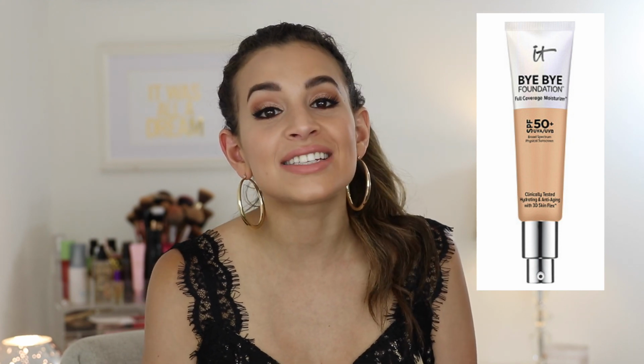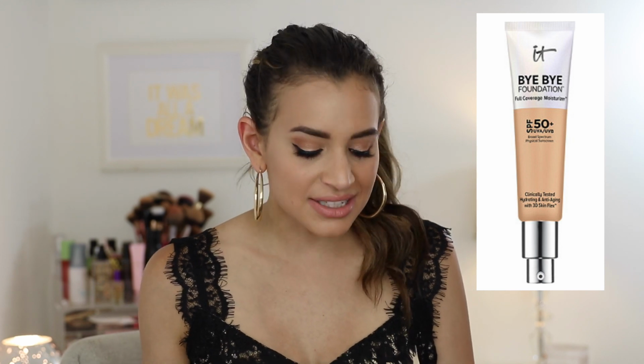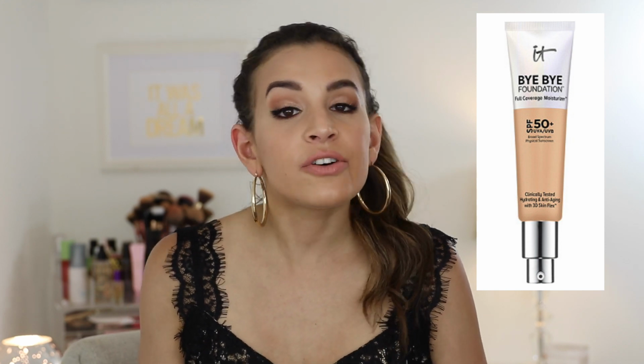And then also on the 14th, the IT Cosmetics Bye Bye Foundation is going to be on sale from $40 to $20. So that is definitely a really good deal for a foundation. This is a foundation that I forgot about, but I'd love to swatch it and see the formula in store because I'm really only familiar with the CC cream from IT Cosmetics.